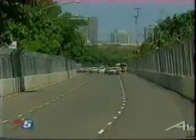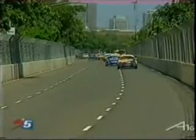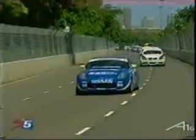A lot of men on yellow cards and being watched very closely by the scrutineers as well as the clerk of the course. So they don't want to distress too much, otherwise it could cost them big time and have DNFs and no points for this round.